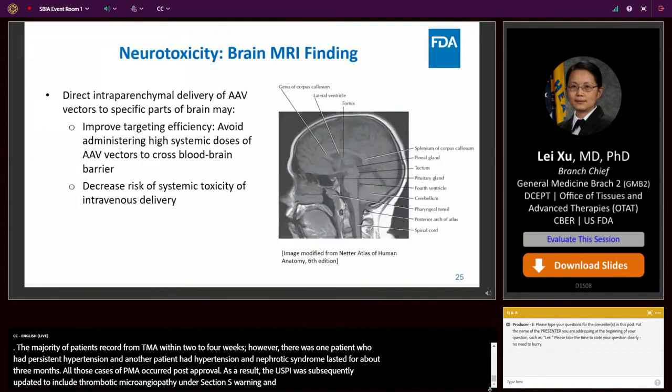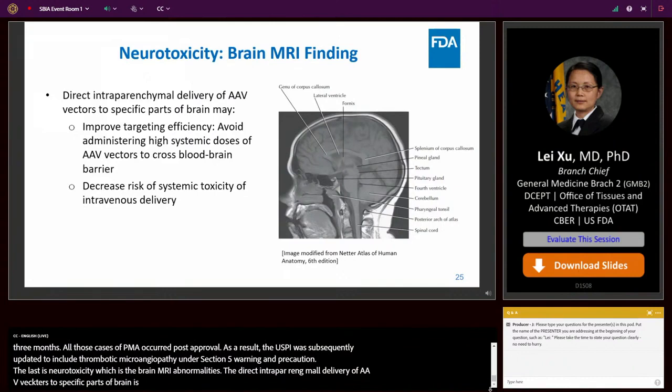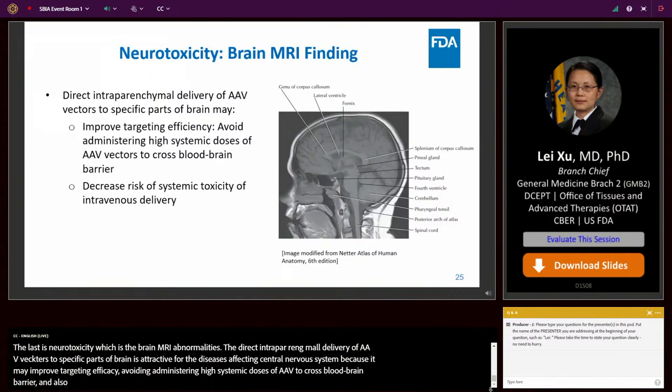The last is neurotoxicity, which is the brain MRI abnormalities. The direct intraparenchymal delivery of AAV vectors to specific parts of the brain is attractive for diseases affecting the central nervous system because it may improve targeting efficacy, avoiding administering high systemic doses of AAV to cross the blood-brain barrier, and also decrease the risk of systemic toxicity of the high dose of AAV vector.